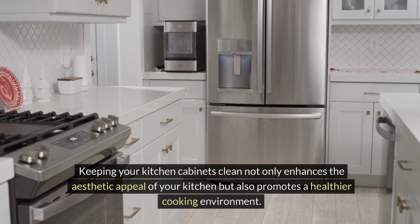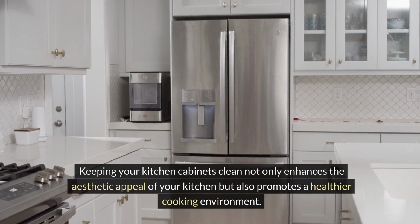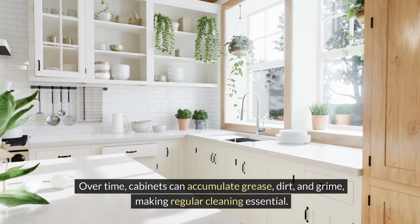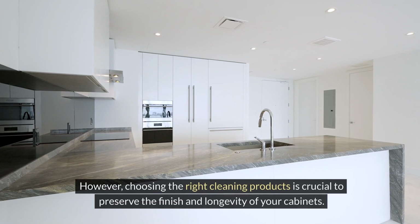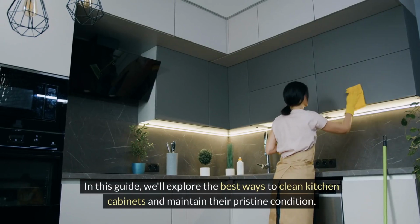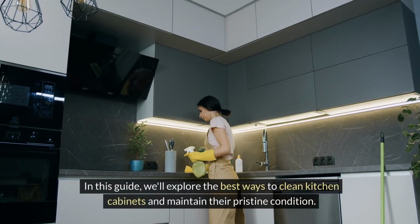Keeping your kitchen cabinets clean not only enhances the aesthetic appeal of your kitchen, but also promotes a healthier cooking environment. Over time, cabinets can accumulate grease, dirt, and grime, making regular cleaning essential. However, choosing the right cleaning products is crucial to preserve the finish and longevity of your cabinets. In this guide, we'll explore the best ways to clean kitchen cabinets and maintain their pristine condition.